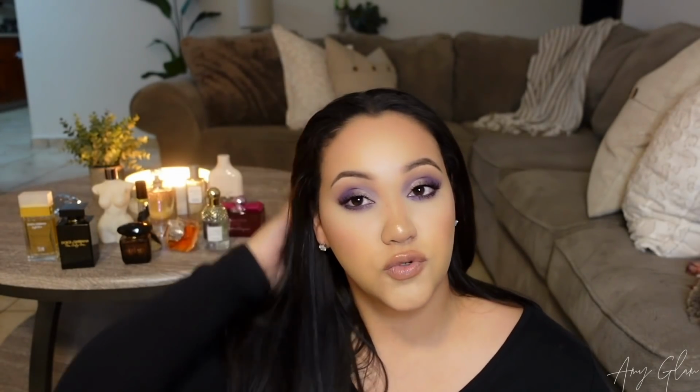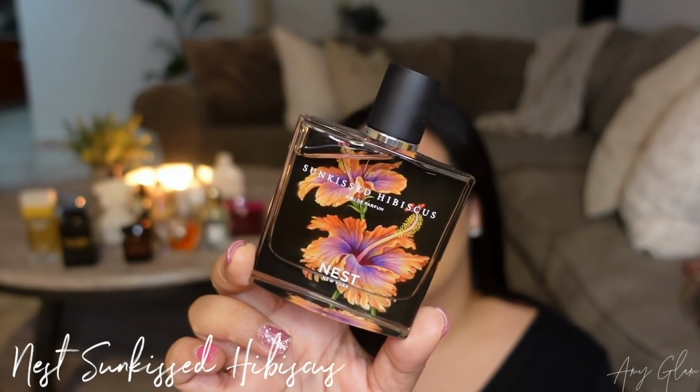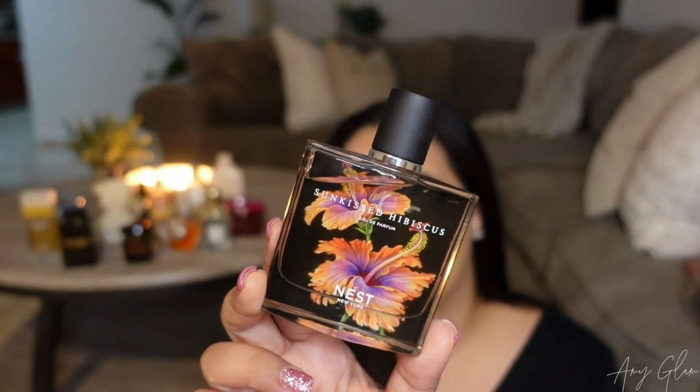Okay, so I have 2 more fragrances and I am done. The next one is by Nest, and this is Sunkissed Hibiscus. This one is more of a salty coconut. It is not creamy.